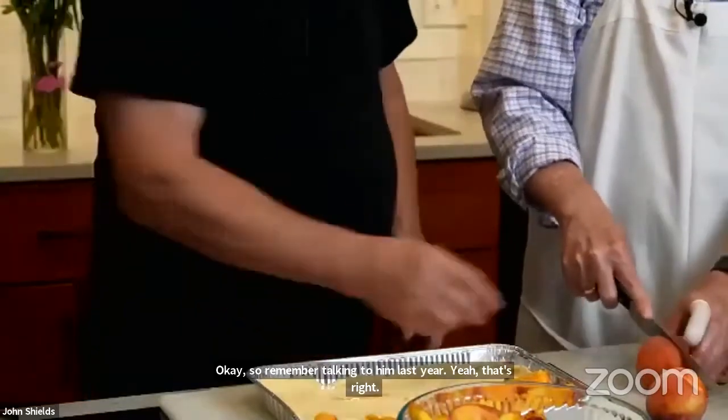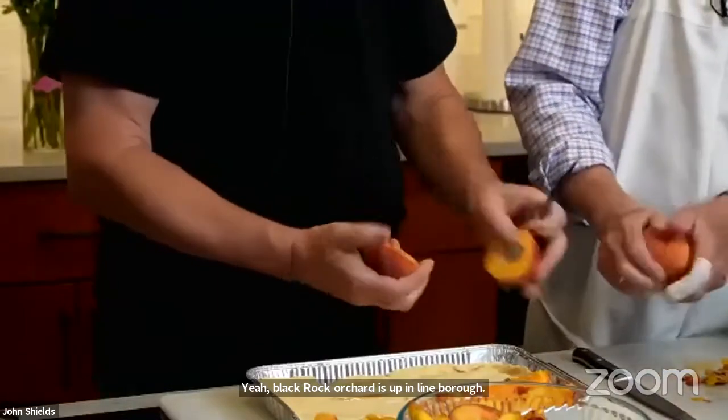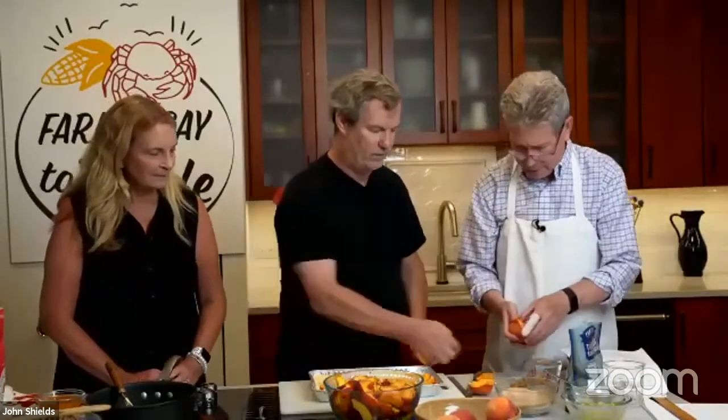Black Rock Orchard is up in Lineboro, Maryland, which is right on the Maryland-Pennsylvania line. And Dave and his wife, Emily, have had the orchard for years and years now. And they do some of the most beautiful stone fruit and apples. The apples are incredible. We got our apple show. Emily makes this amazing slab apple pie that I could die for. It is just so good.